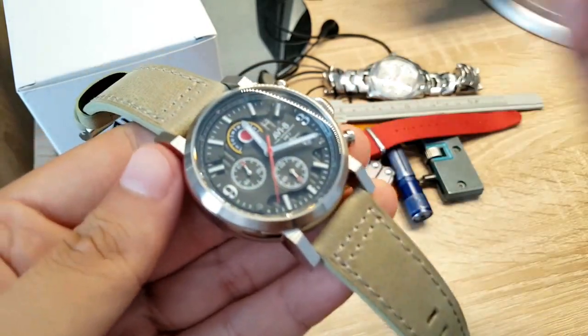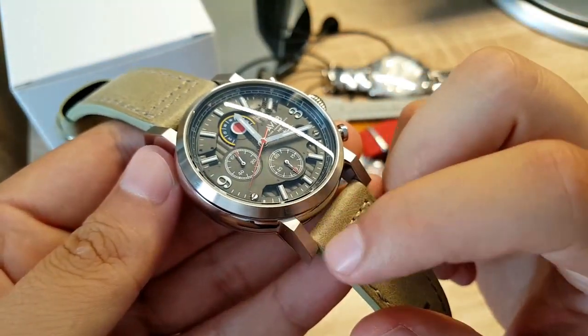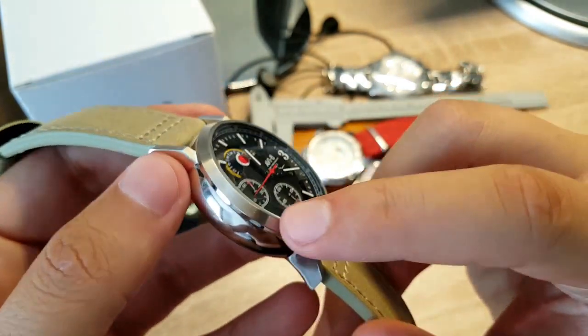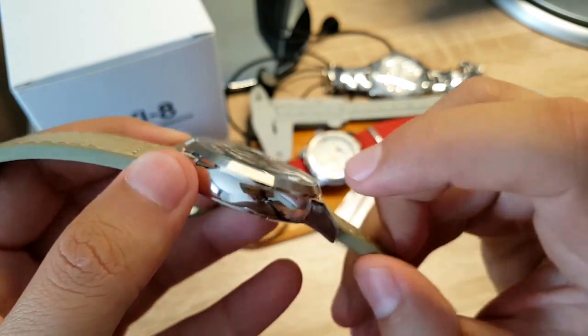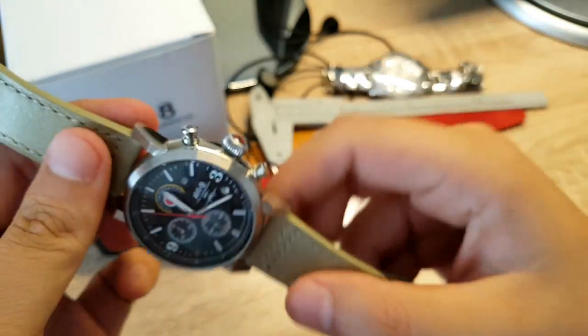And you can see here these lugs. Let me just zoom in. These lugs are angled and they are brushed. They're appropriately brushed. The bezel is also not polished, I think it's a brush, but a downwards brush, and the side of the watch is polished.